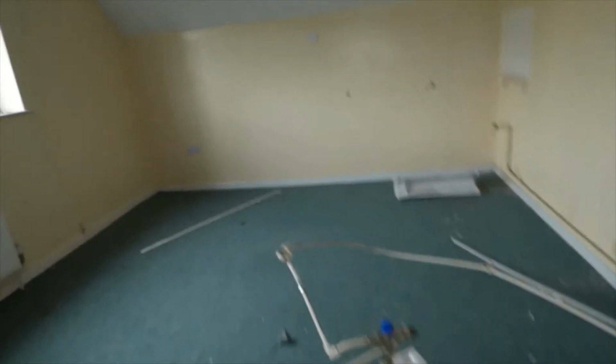Another sink in this room. Each room has a sink in it. Oh, apart from this one. This one has a sink and a shower. Well, they've missed some pipe in there. That's back outside. No, no secret cupboards.